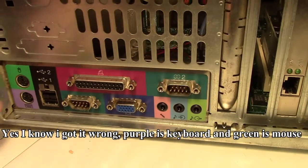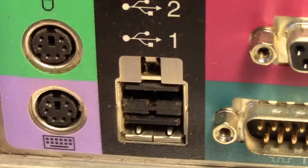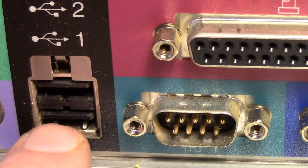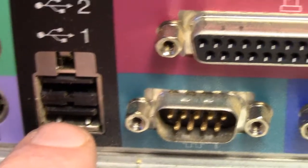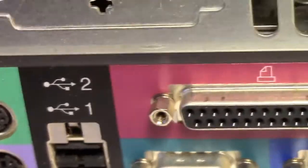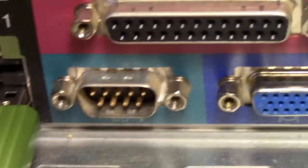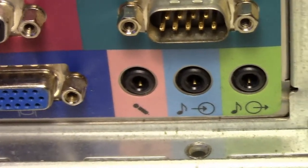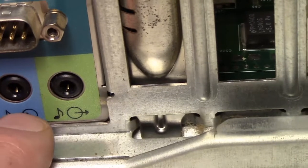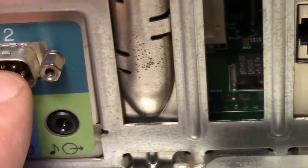Here we have the connectors, mouse, keyboard, and this is actually USB ports, USB 1.0. They actually look kind of funny, but as I'll show you, they are USB. And we got printer port, serial port, VGA, microphone, loudspeaker, and I don't know what this is. Maybe another serial port.